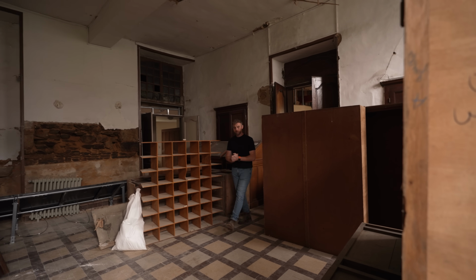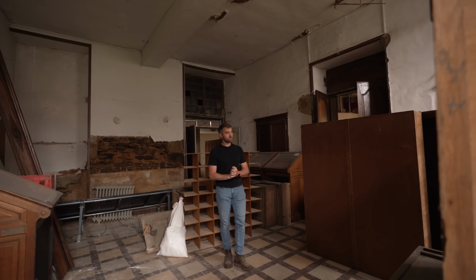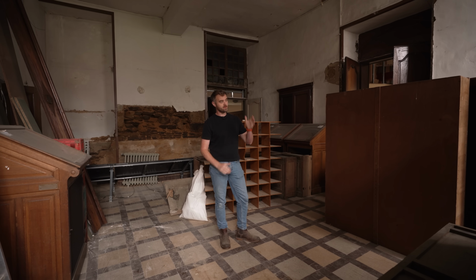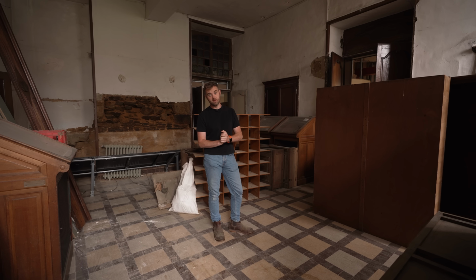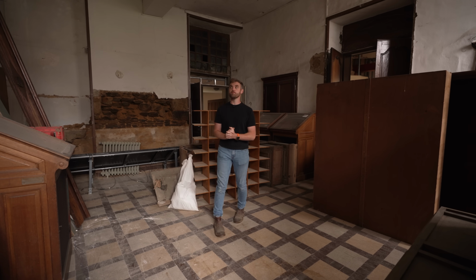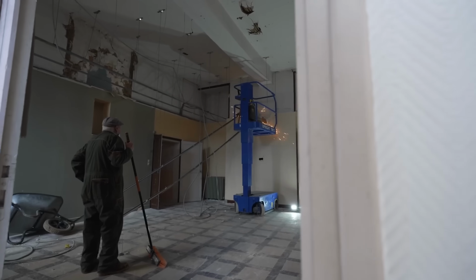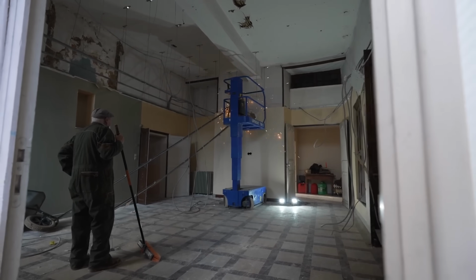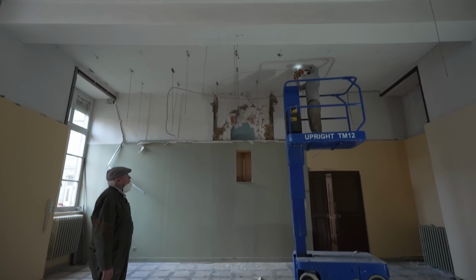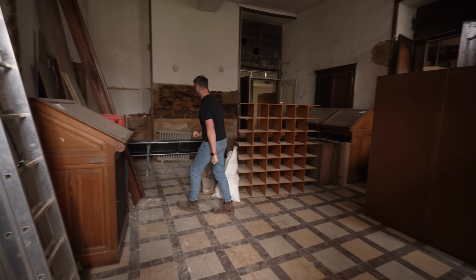So this is a very interesting room. I believe it used to be the reception for the convent. So there was a desk here and there was a button for opening the gate and an interphone for communicating to people who have rung the bell outside. It's quite a nice large room. It needs a lot of work, but we've already stripped it back to bare bones. So at some point when we do renovate it, it should be quite easy. So let's continue.